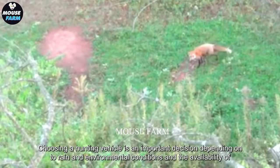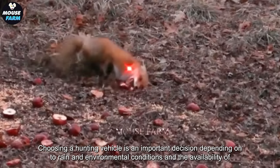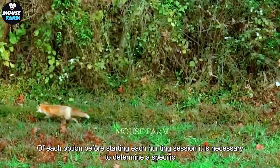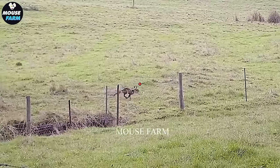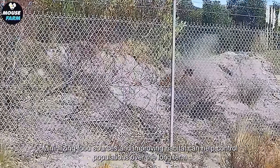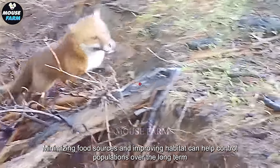Choosing a hunting vehicle is an important decision depending on terrain and environmental conditions and the availability of each option. Before starting each hunting session, it is necessary to determine a specific target to avoid shooting unwanted animals. Minimizing food sources and improving habitat can help control populations over the long term.